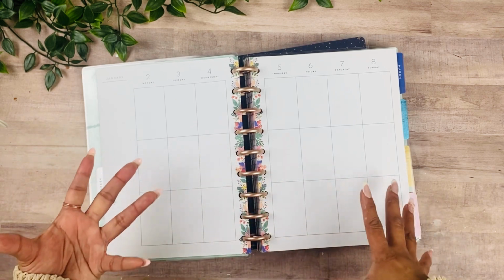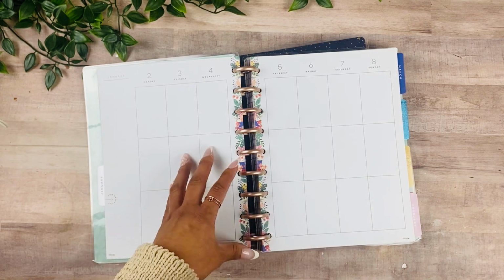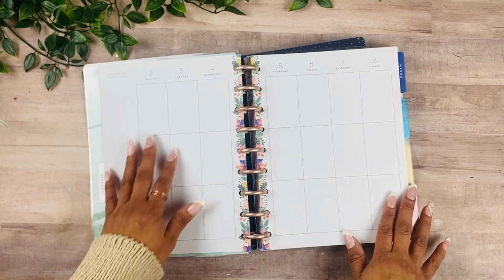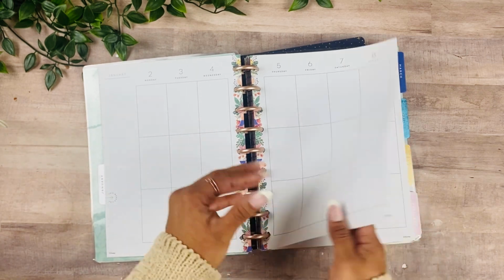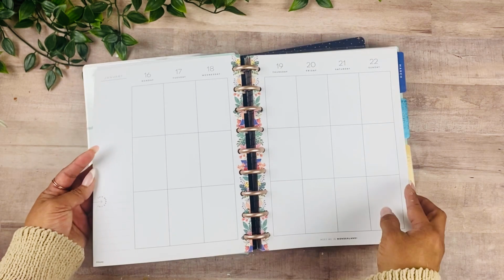So this will be more of a planning part of memory keeping, where I have to print the pictures and maybe get some scrapbook paper and just make a cute little layout for each week. So this is something that I really want to do for 2023.